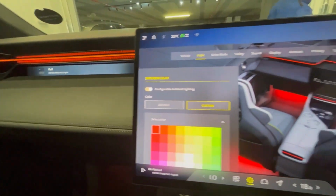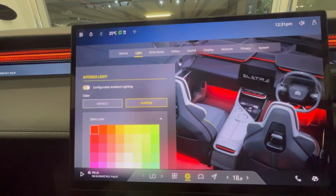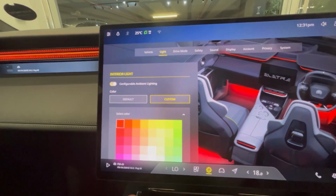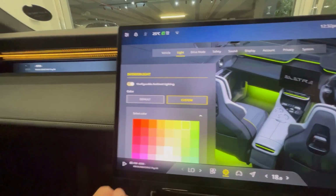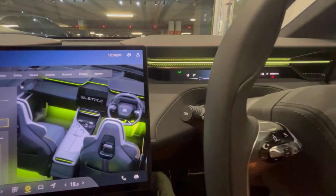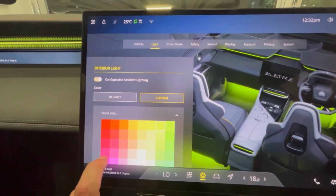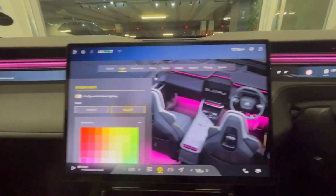And there you can see those light bars and interior colors changing. Beautifully done. There we've got an unusual green. There we go. Got to push it twice before it actually reacts. There we go. Beautiful ambient lighting in the car. You can choose the color which you desire. A real beautiful feature in the Eletre.